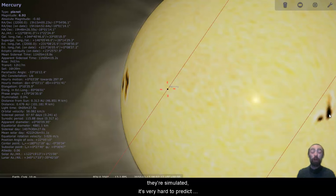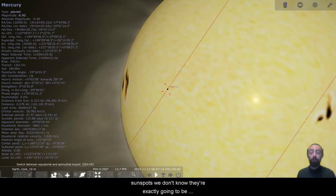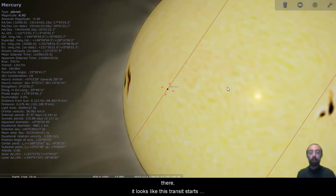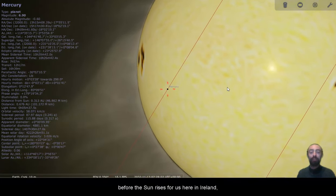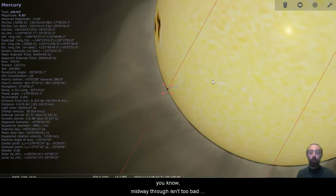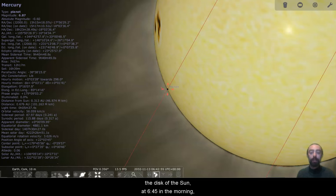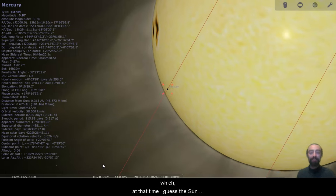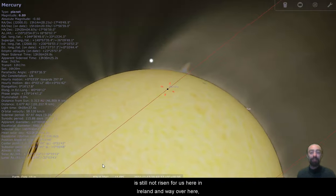They're simulated. It's very hard to predict sunspots. We don't know they're exactly going to be there. It looks like this transit starts before the sun rises for us here in Ireland. That's fine. Catching the transit midway through isn't too bad. So here we are, Mercury just crossing onto the disk of the sun at 6:45 in the morning, which at that time, I guess the sun is still not risen for us here in Ireland.